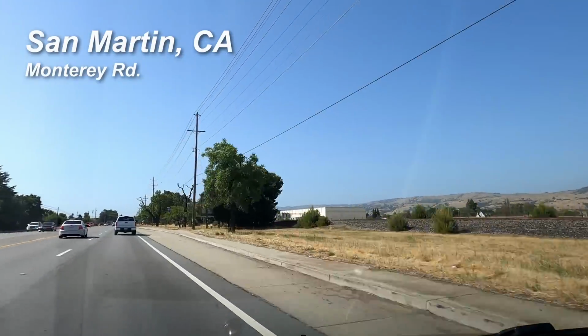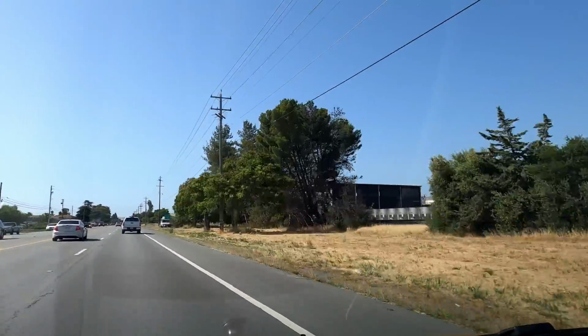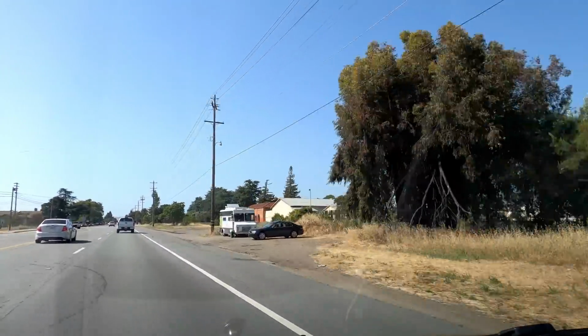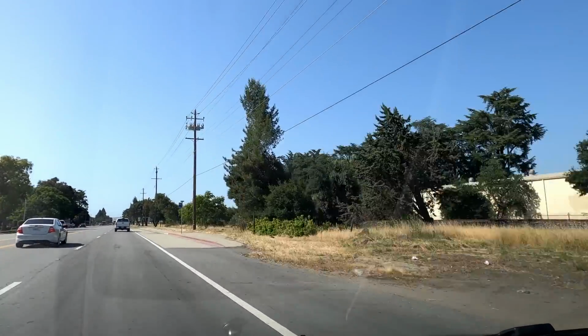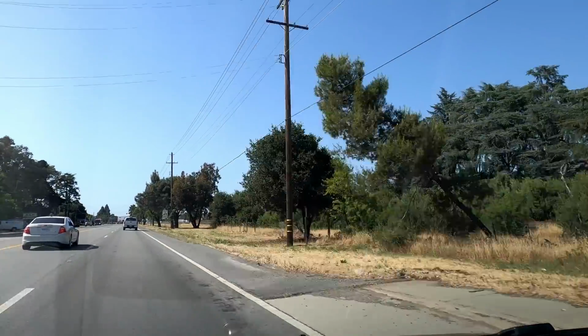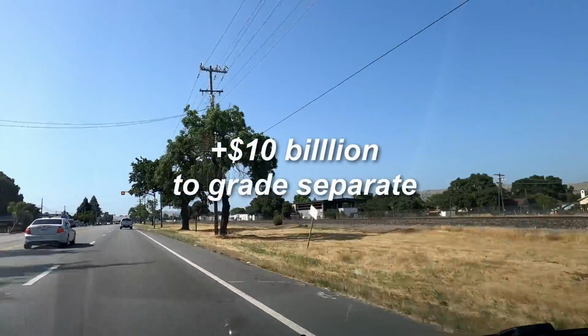The question was posed in the comments of the last video about what it would take to grade separate this section in the future. The difference between the blended alternative chosen and the grade separated alternatives that were rejected is about $10 billion in 2021 dollars.